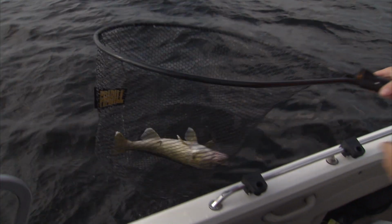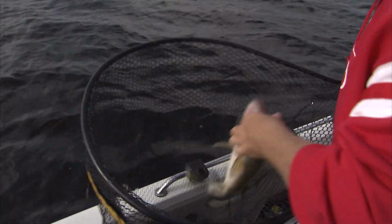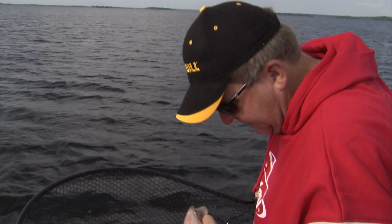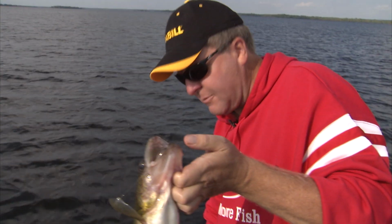It is. Yeah. And these are nice finicky fish, aren't they? Look at that. That's a nice fish. He may be finicky, but he ate that thing. He wanted it. He just wanted it to be the right way, didn't he?